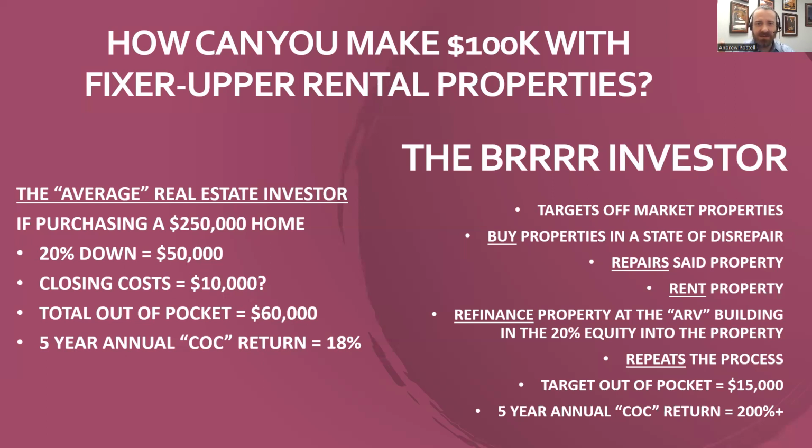In this scenario, the average way to purchase a home is fine. Who doesn't want 18% cash on cash return? We all would love that. But I didn't have $60,000 when I started. The first home I ever purchased was 50 grand. That was the home, 50 grand. The second home I bought was 7 grand. Because I didn't have any money.